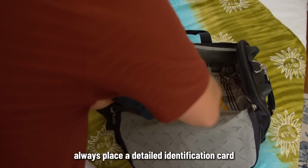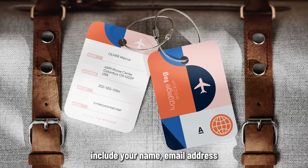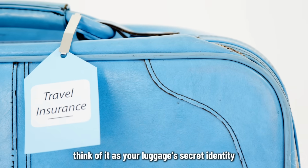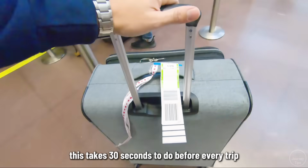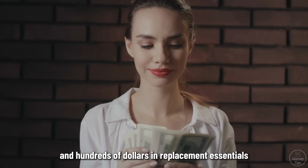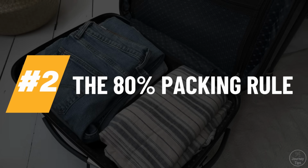Always place a detailed identification card inside your suitcase, preferably in a sealed plastic sleeve to protect it from spills or moisture. Include your name, email address, phone number with international country code, and your destination hotel address. Think of it as your luggage's secret identity that can't be lost or damaged during handling. This takes 30 seconds to do before every trip, but could save you days of vacation stress and hundreds of dollars in replacement essentials.